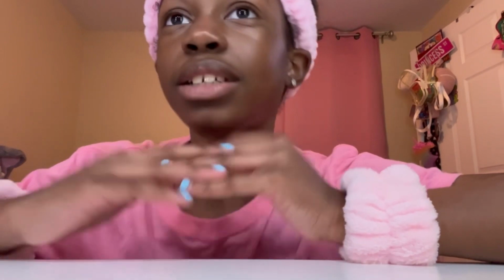But this is the finishing look, you guys, after I used all of the products that he suggested for me. So here's the finishing look, nice and glowy because we had a lot of Glow Recipe going on in this routine.